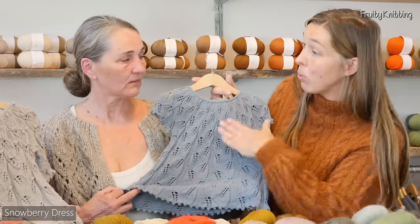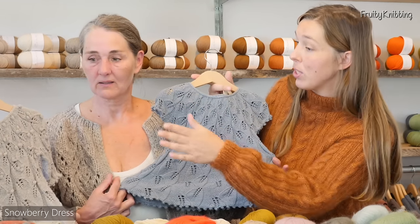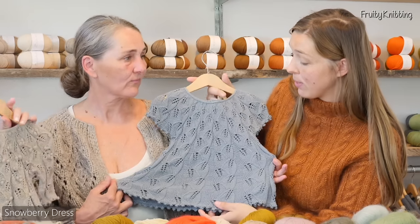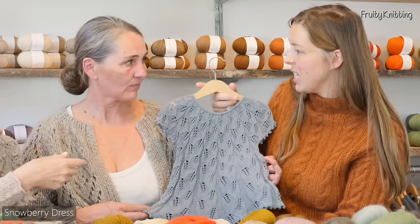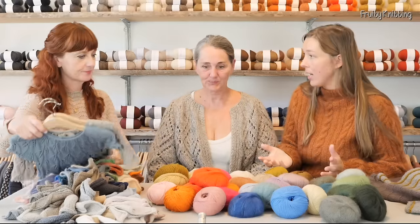With one pattern, you can make a summer dress using cotton, and for winter, you can make it in wool with longer sleeves. That's great. So that was the idea. And we also made a silk yarn, simply just because we wanted to.